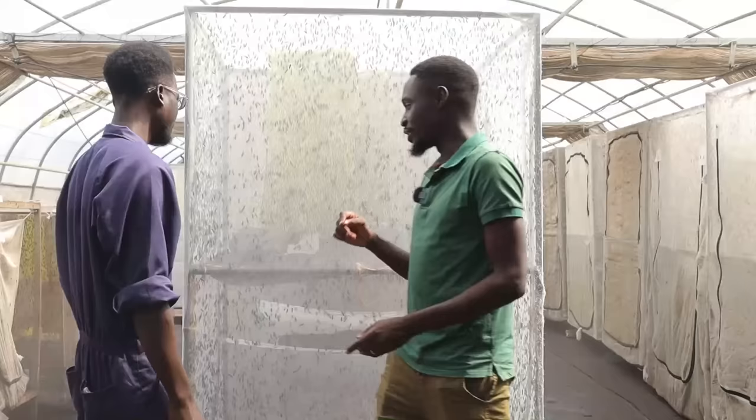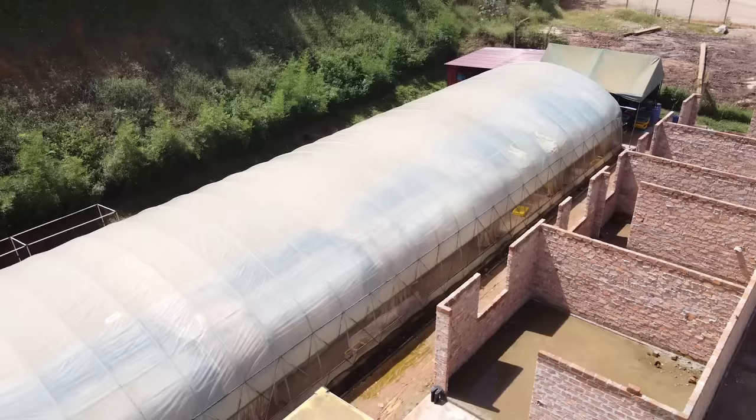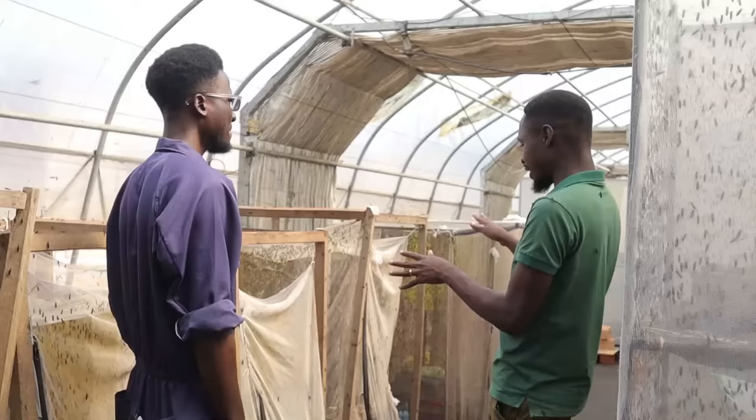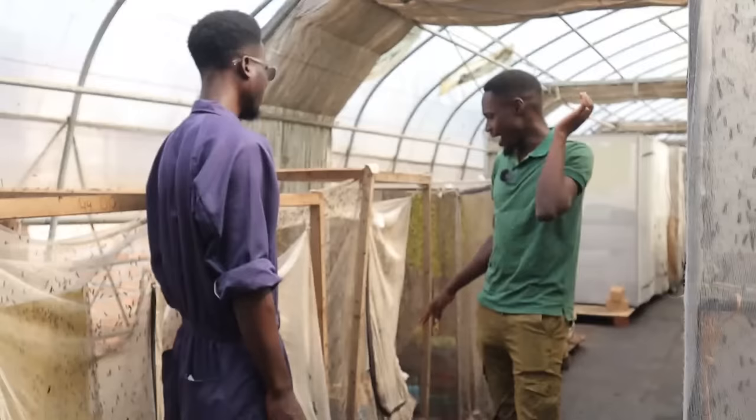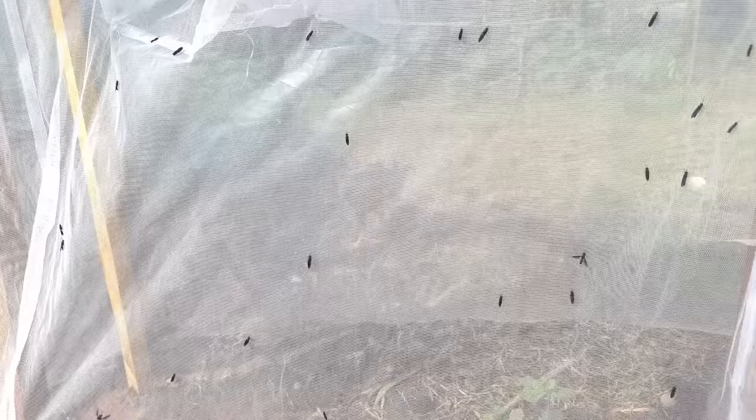I'll tell you something. When I was keeping my black soldier flies, because I had a history of keeping black soldier flies, yes, I had a cage. For example, this cage you can see, this larva cage. It has few black soldier flies compared to this. And from what I got, there were times I would barely get any eggs.